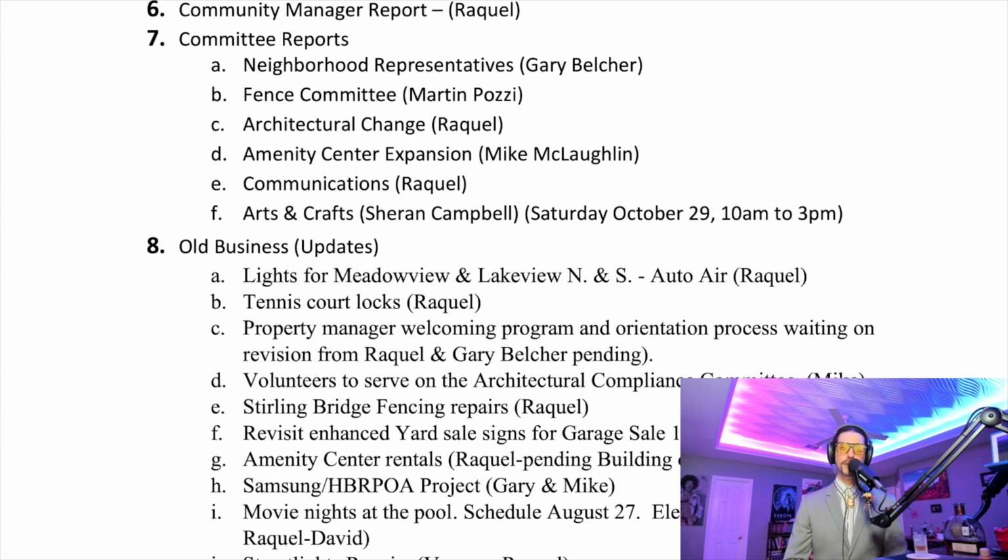C, the property manager welcoming program and orientation process, waiting on revision from Raquel and Gary Belcher. This, as mentioned earlier, is pending the new office building opening by the Amenity Center. D, the volunteers to serve on the Architectural Compliance Committee, the ACC.